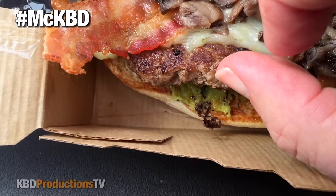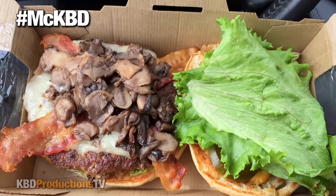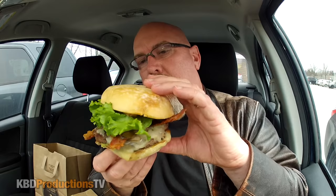Oh my goodness. I already predict this will probably be the best McDonald's meal I've ever had. Let's get into it. Let's see if we can hold this thing. Ooh la la. Wow. Come on, guys. That has got to be the coolest looking hamburger you have ever seen from McDonald's. And it's all mine.